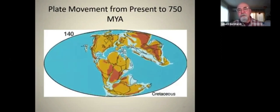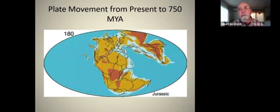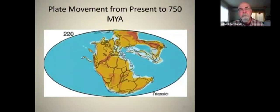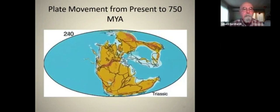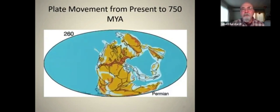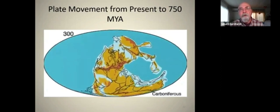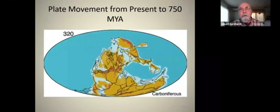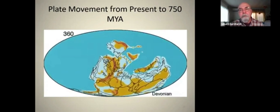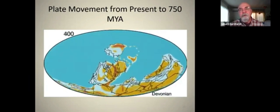So now we've got Gondwana, the land masses together. Laurentia has slammed into Africa, and Africa and South America have slammed into the eastern side of North America. We can now have Laurasia completely accumulated. Now we're back to the Permian, and this would be pre-Pangaea, the separation of Rodinia.